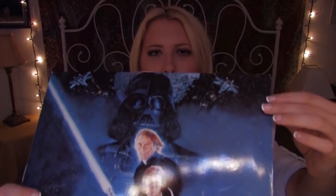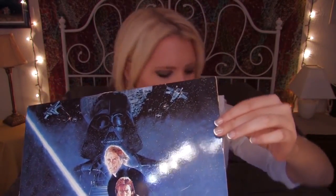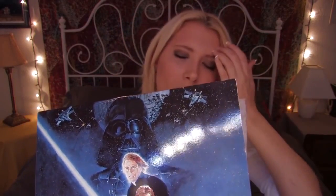So the next time you're watching Empire, I think probably they're in Empire, pay attention to the AT-ATs and see if they remind you of elephants.